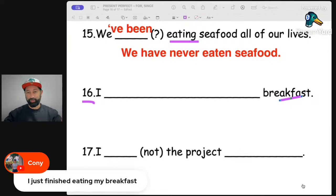This sentence is perfect in America or Canada. Grammatically, you need to put "I have just finished," but in spoken English, if you said this in Canada or America, nobody would consider it incorrect. Nobody would even know. So perfect.